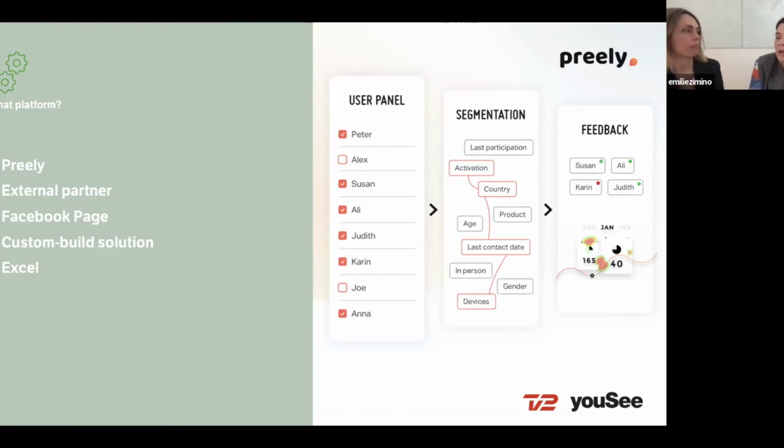I think also, at least what we have been talking a lot about in the team that we have structured in YouSee, is that working with Preely, also it's a Danish platform.